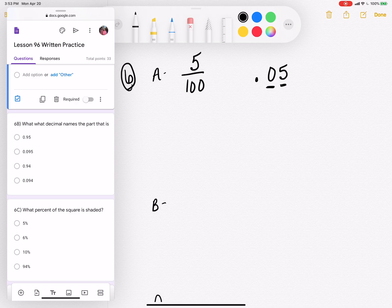6B. What decimal names the part that is not shaded? So if you have 5 out of 100 that are, that'd be 100 minus 5 to show me what is not. And that would be 95 hundredths.